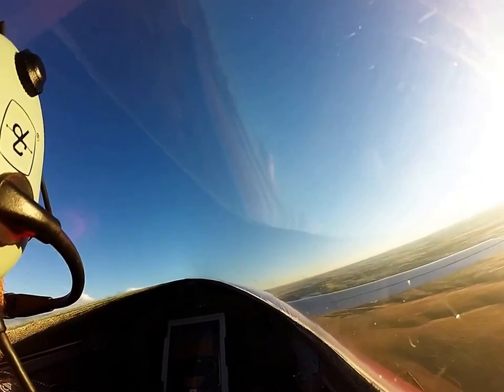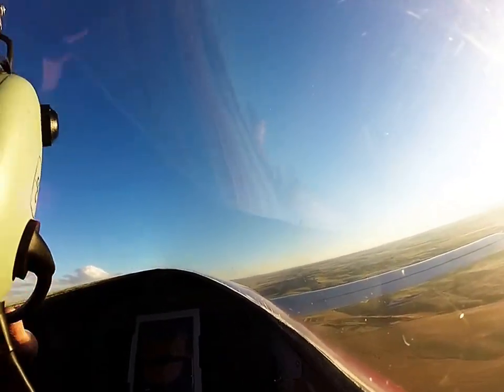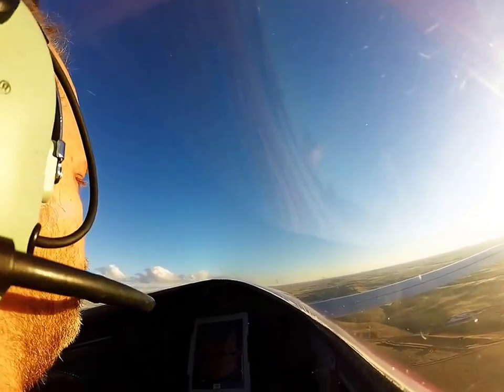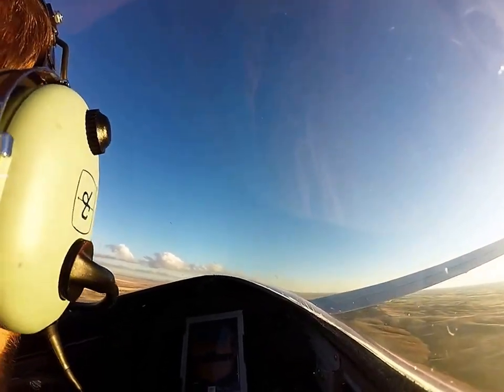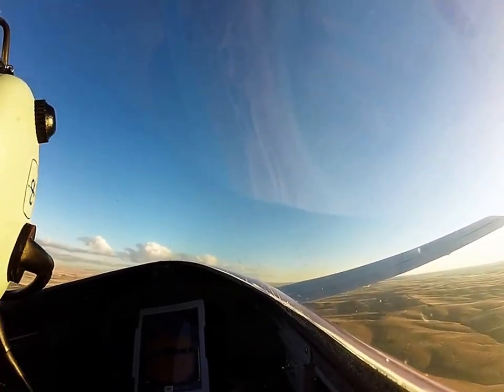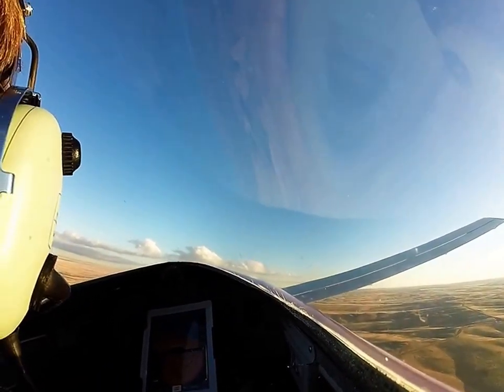We're going to climb up here and go ahead and come back around for a landing. So I'm going to check left, clear left and right. There's no other traffic. Making a left turn. I'm going to put ATIS on. ATIS just gives you primary information about the airport prior to landing. The tower is going to want me to have that information.